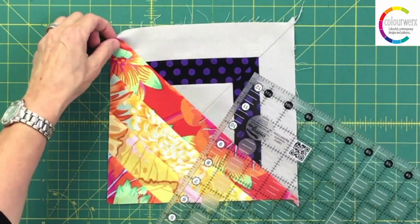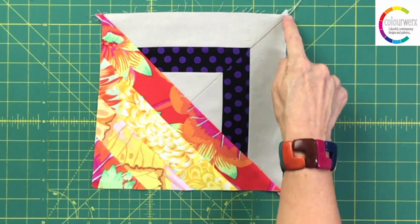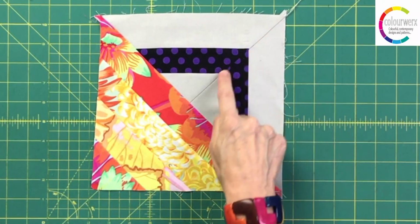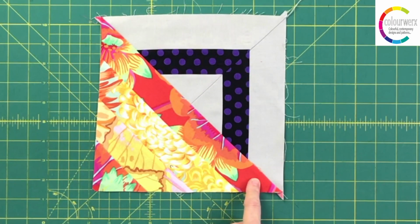So again, if I needed to do this, here's my center point. And the reason that's the center point is because this is that strong diagonal line that converges here and it runs perpendicular with this seam line here.